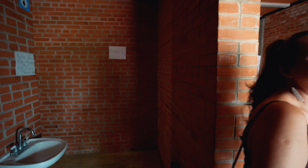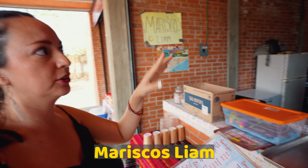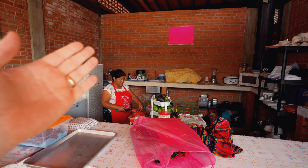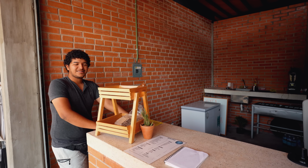Yeah. And here we have Mariscos Liam. Okay, so they have breakfast, which is normal, you know, like eggs and tacos and things like that, chilaquiles. And they also have the seafood menu. That looks to be the specialty, right? Yes. I did see on there it says nachos, pollo y carne. I do like a good nacho plate. Anatolios Café. Americano? Sí.